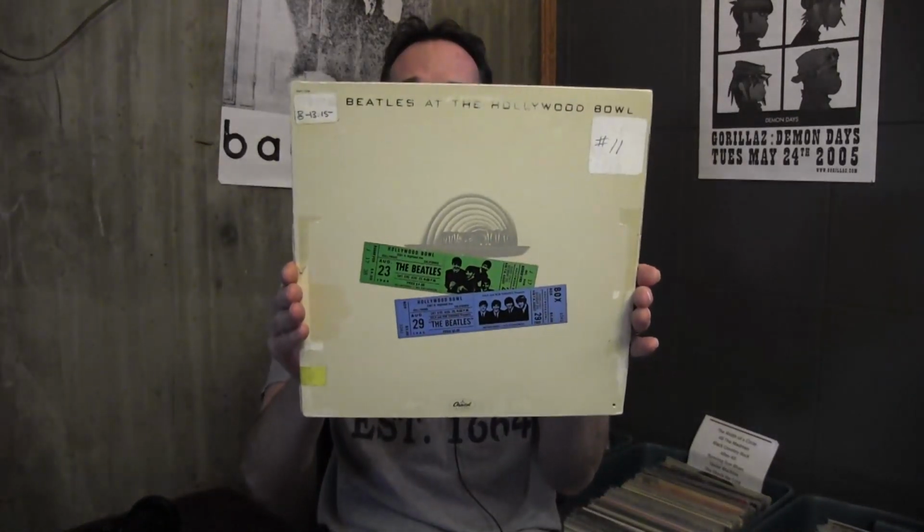And then this one isn't one you necessarily would think of. It wasn't an official record. It came out in 1977. The Beatles were long broken up by then, but it's a great album. The Beatles at the Hollywood Bowl.